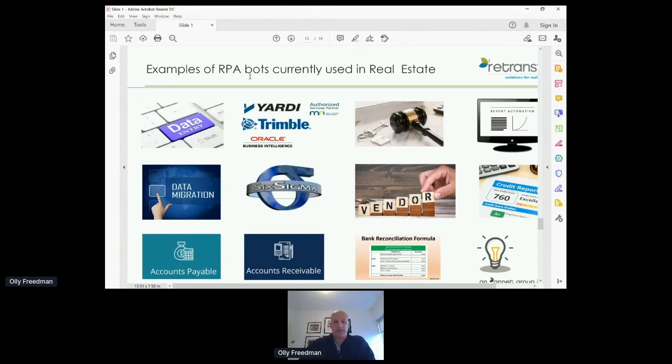The richness of data that's available will increase, partly due to the increase in use of RPAs to collect the data and analyze the data. And this data will be used much more to support decision-making of a predictive and prescriptive nature when combined with AI.